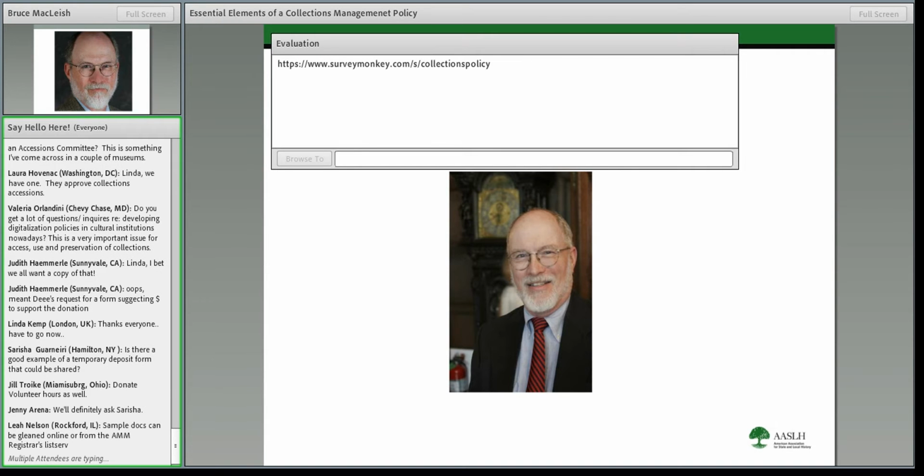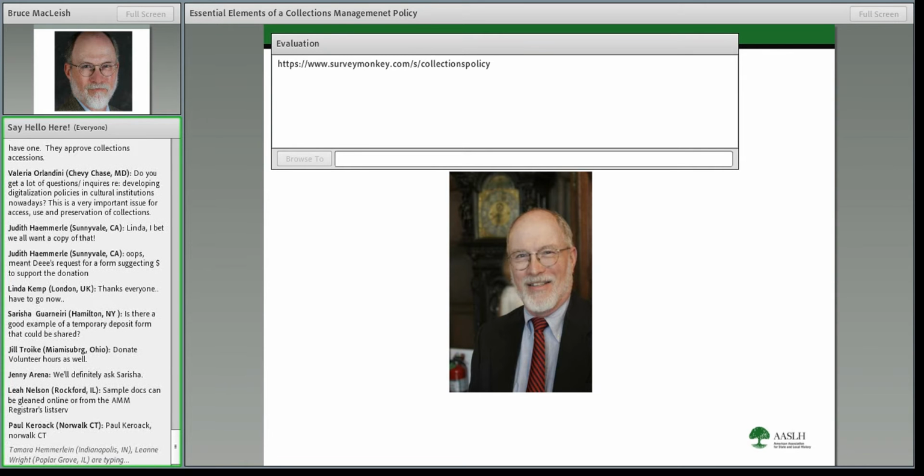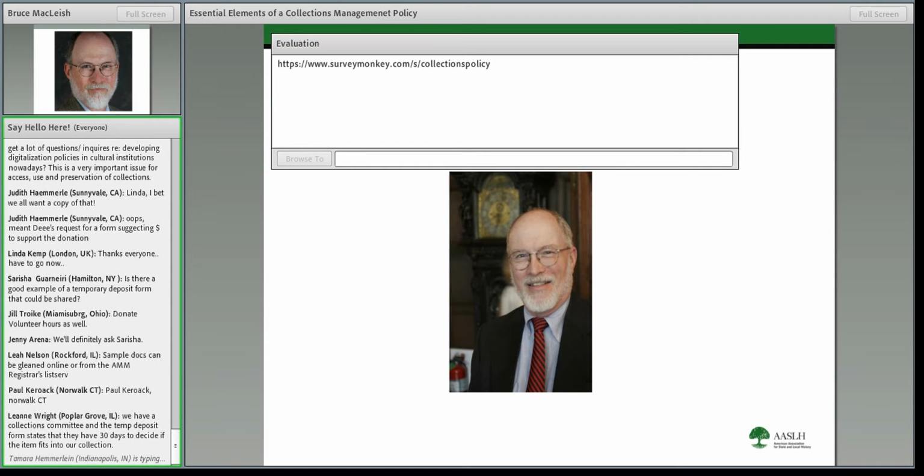Great. And a couple of questions. Some folks were saying that they had temporary custody forms. Is that the same as a temporary deposit form? Absolutely, yes. Okay. And we also had a lot of folks who were interested in seeing a template for a temporary deposit or custody form. And we have Leah, who says that a lot of those can be found on the AAM's registrar's listserv. Do you know of another spot where folks could find a template for that?